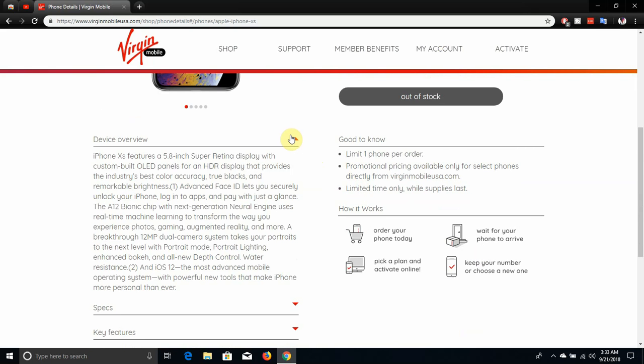Device overview. iPhone XS features a 5.8-inch Super Retina display with custom OLED panels for an HDR display that provides the industry's best color accuracy, true blacks, and remarkable brightness. Advanced Face ID lets you securely unlock your iPhone, log into apps, and pay with just a glance. The A12 Bionic chip with next generation neural engine uses real-time machine learning to transform the way you experience photos, gaming, augmented reality, and more. A breakthrough 12-megapixel dual camera system takes your portraits to the next level with portrait mode, portrait lighting that enhances bokeh, and all-new depth control, plus water resistance, in iOS 12. The most advanced mobile operating system, with powerful new tools that make iPhone more personal than ever.